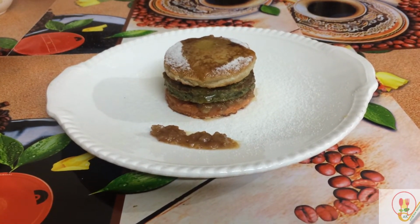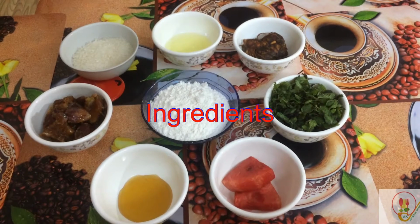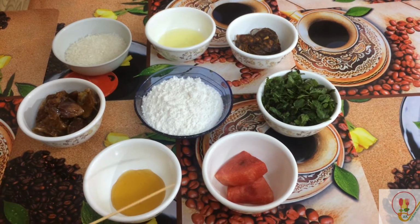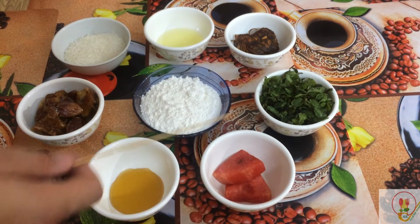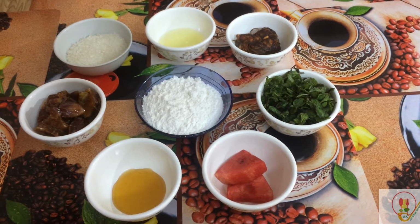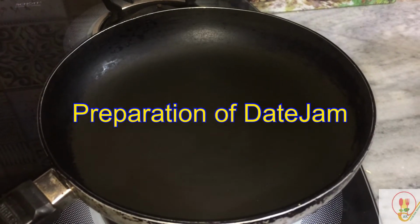Today we are going to make a pancake recipe, date pancakes. So here we are using some dates, honey, watermelon slices, some mint, tamarind, egg whites, sugar and all-purpose flour. So now we are making the date jam.